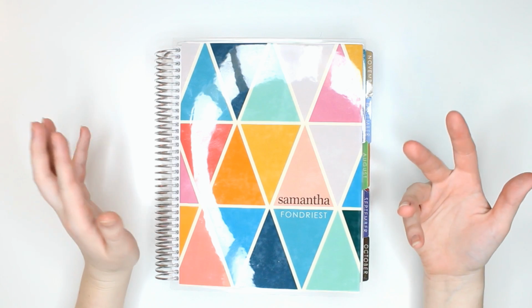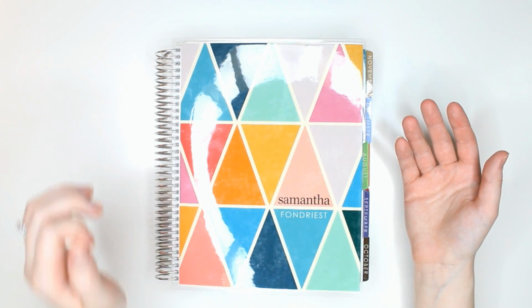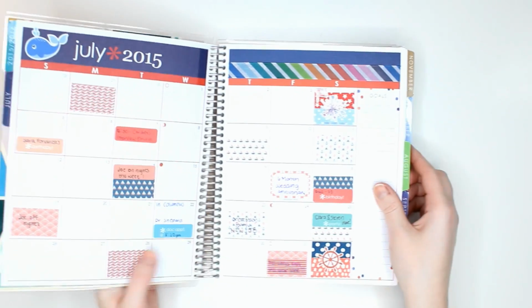And yeah, this has been requested for several months. But I just felt like it would be silly to do a flip through and only have 12 spreads or something. So we're going to go ahead and get started.